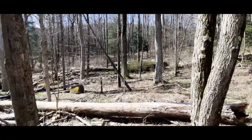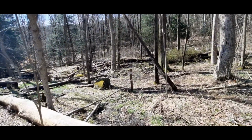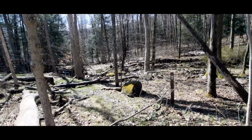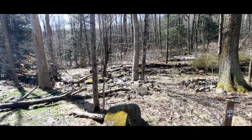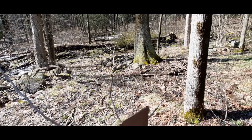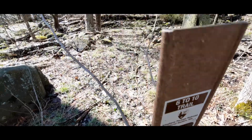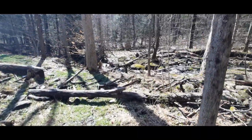So it's a beautiful day out, and I'm just going to take a hike, enjoy the weather, enjoy the outdoors, and go see what we can see along this trail.